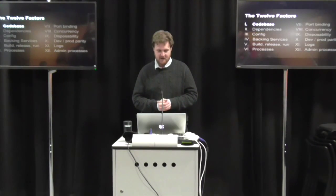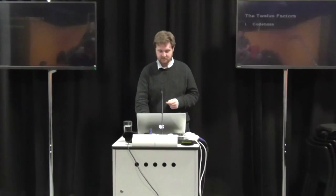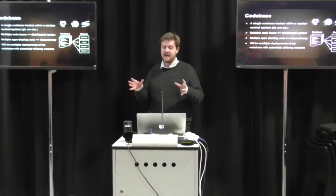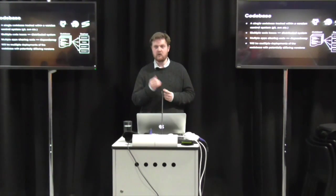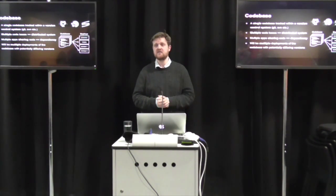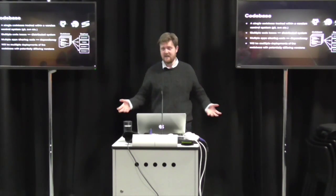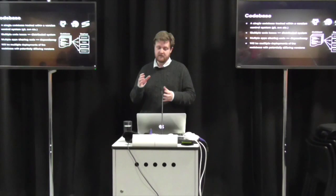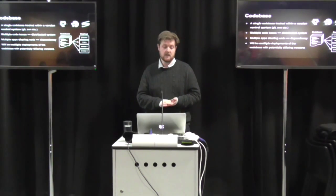Okay, so first one, code base. They claim, or the intent is, that for each individual application that you deploy, there should be a single code base, and it should be tracked in version control. And most people here will just go, yeah, obviously that seems to be the case, but it's a fundamental building block of the process as a whole.